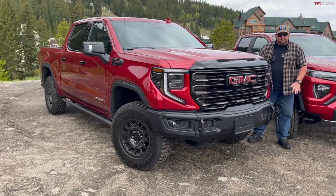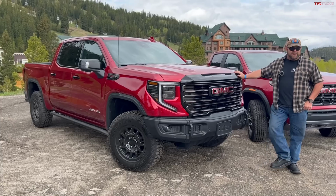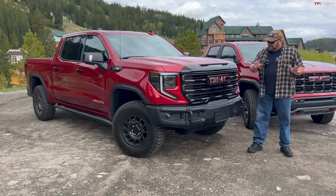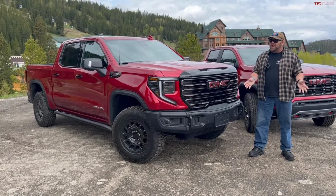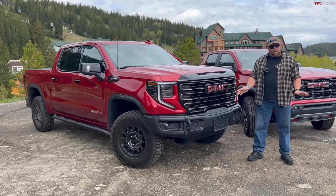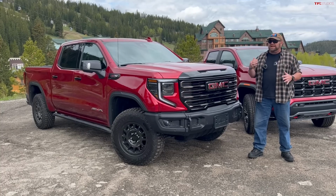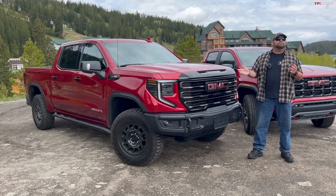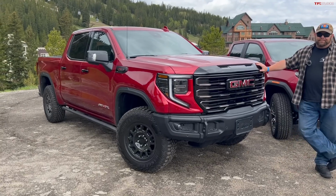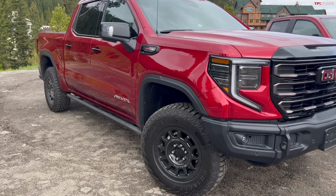This is, in my mind, the most capable off-road GMC, period. Yes, I know, there's the electric Hummer. I'm not a huge fan. It's too heavy off-road. I know it seems like I shouldn't be speaking about that, but it's too wide, and I feel that too many of the gizmos and gimmicks and everything on it are not reliable. This is reliable. This is something you can take off-road and bash the hell out of and get back.